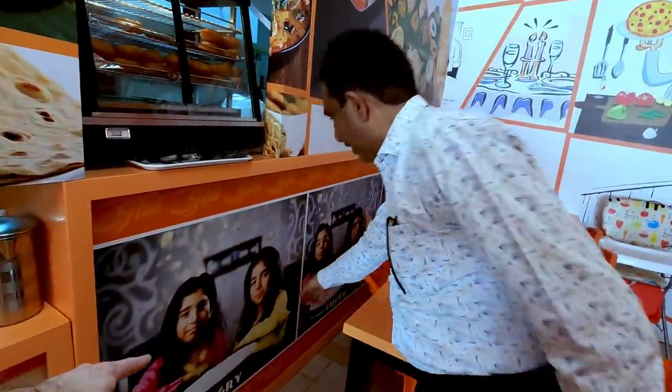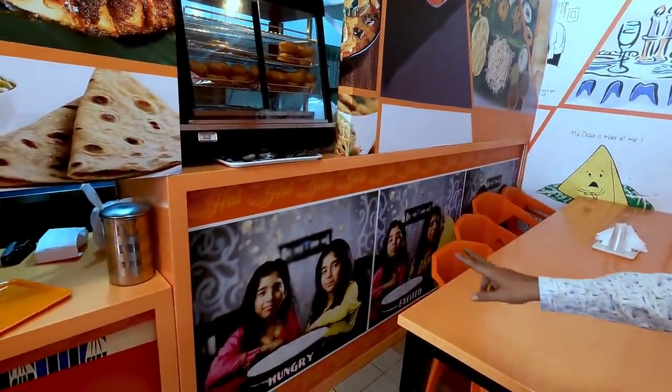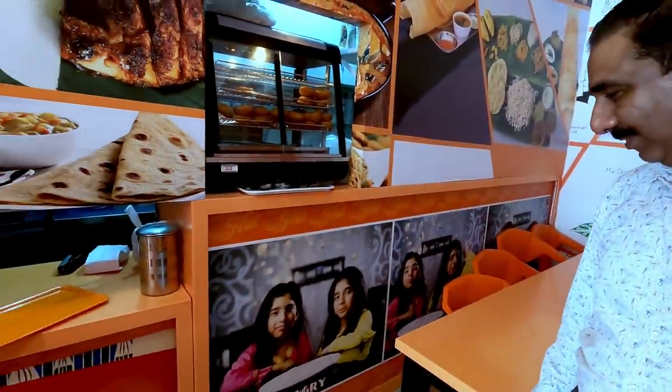Oh, these are your daughters? Ah, okay, so they're modeling for the decoration in the restaurant. Very nice. Very nice.